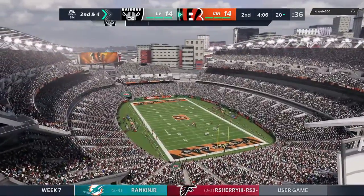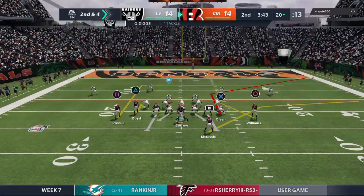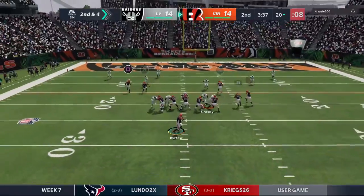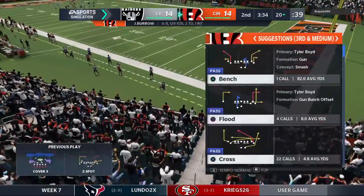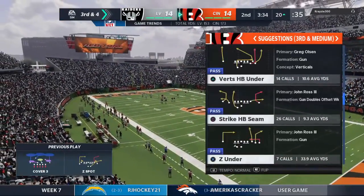He'll get a nice chunk there on the 1st down run, and it's 2nd and 4 at the 20-yard line. Here we go. From the shotgun, Joe Burrow. And that'll be incomplete. Took a pretty good shot as he tried to pull that one in. Couldn't hang on. 3rd down.